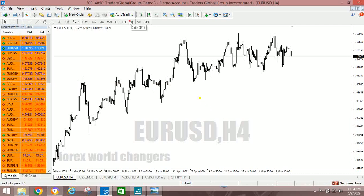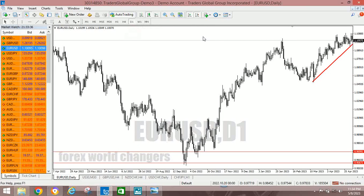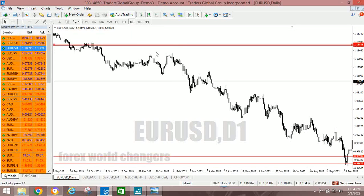So this setup here, the Euro USD is going to collapse, guys. You can see from this point, there's a huge compression here. It's already explained that it's going to be a huge sell. If you look at your left hand side, there's a nice Quasimodo on your left hand side.